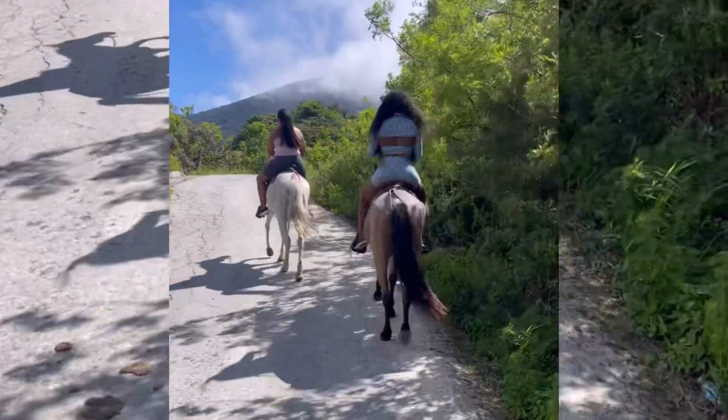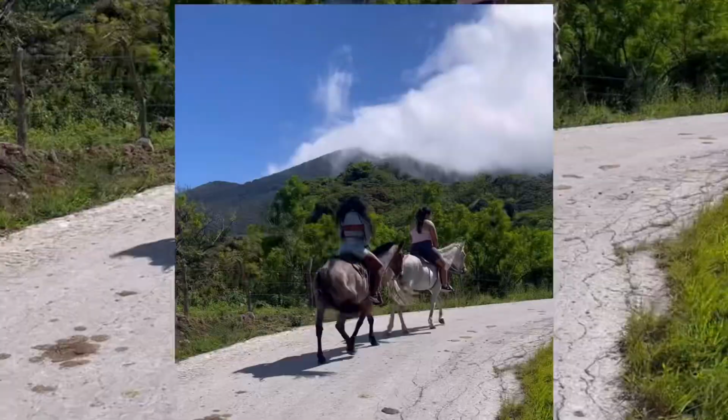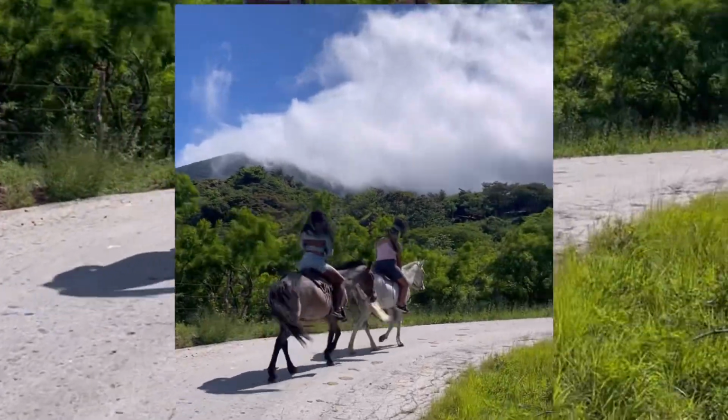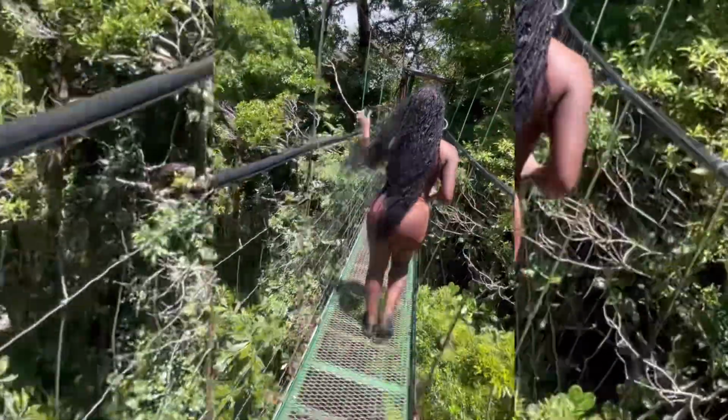The trail in its entirety was about 35 to 40 minutes. The views were impeccable. You were able to see the volcano from every angle. And we also went through the rainforest, but I didn't get any videos of that. I really was just enjoying the walk.